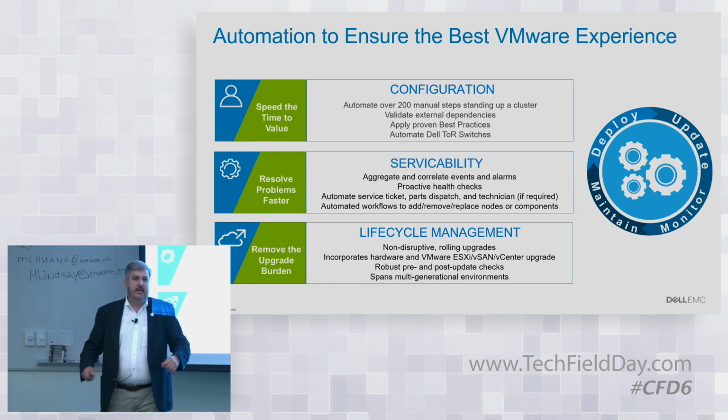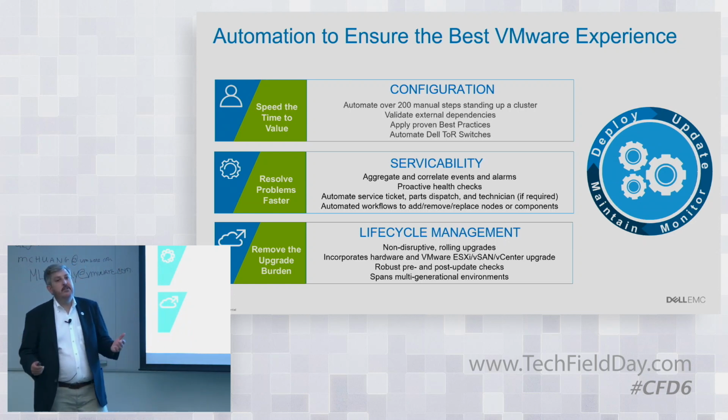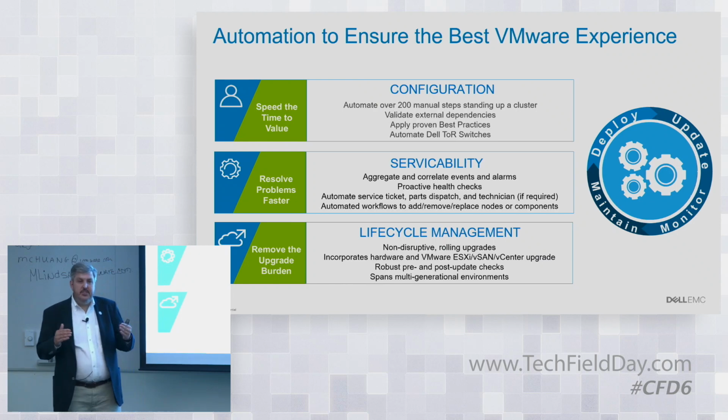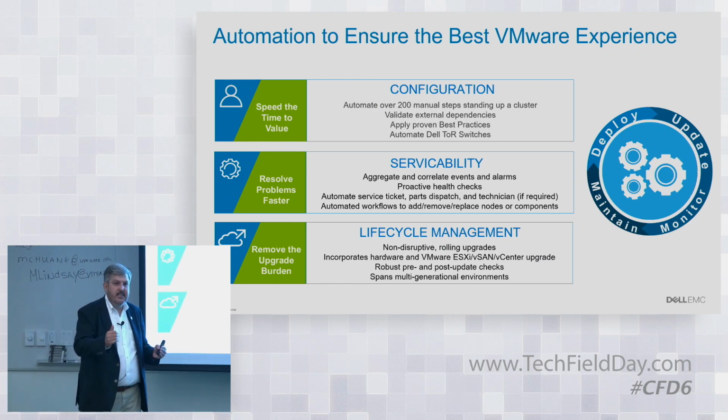We've got it up and running. But I'm going to be running this cluster for years, right? What about ongoing serviceability? So we do that as well. We're doing aggregation of events and alerts and alarms. We're doing correlation of events and alerts and alarms. We're automating things like support ticket creation.